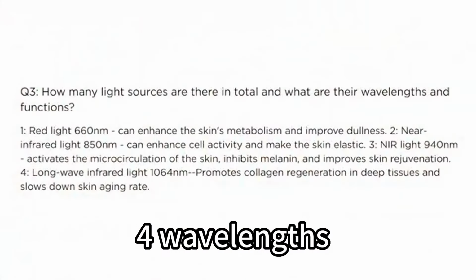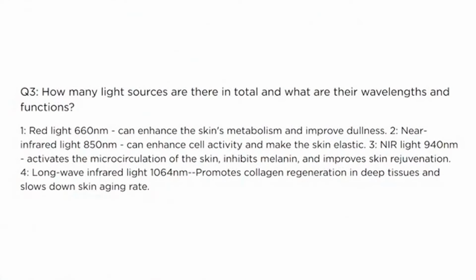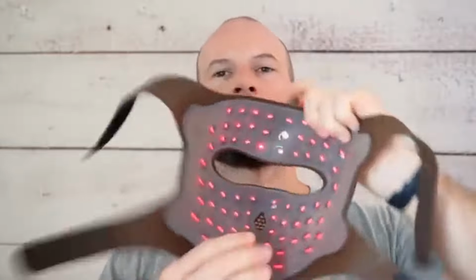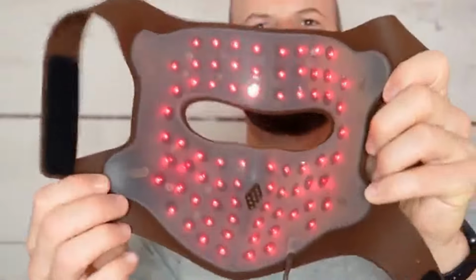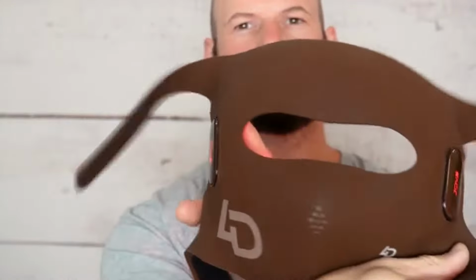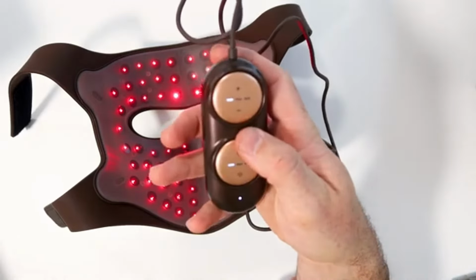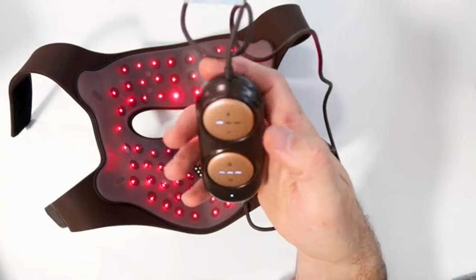Now, they are actually using 4 different wavelengths in this mask, which is quite a lot for a mask. I mean, typically we see 2, maybe 3 different wavelengths. 4 wavelengths, especially when using lasers, is quite impressive. But even though there's about 70 different light arrays in the mask, each of those arrays isn't actually emitting all 4 wavelengths. Now, what Jovs have done here is actually arranged the wavelengths into different areas on the face to treat different problems. So around the eyes, you're getting a lot of 660 and 670 nanometer red light.